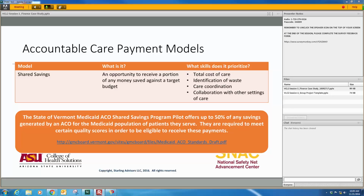collaborations across provider types. So the safety net example that we've got here is the state of Vermont Medicaid ACO shared savings pilot, which provides an opportunity for up to 50% of any of the savings generated by the ACO to be passed back to the providers that participate in that ACO. They are required to meet certain quality scores in order to be eligible to receive those payments in the first place. So we've got a link there to more information on that. Does anyone have any questions so far?